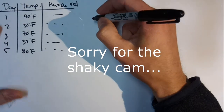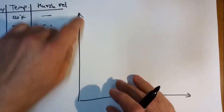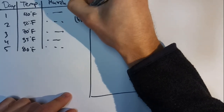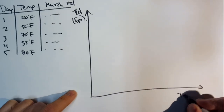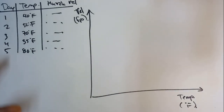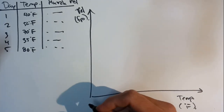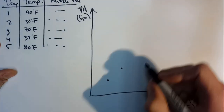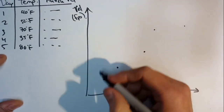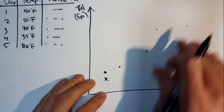I then went into Excel and made a very simple graph, something to this effect, where on the y-axis we've got our velocity in feet per second, and down on this axis we have the temperature, which in this case is in degrees Fahrenheit. Okay, and then from there I plotted my 1, 2, 3, 4, 5 points. So we've got point 4, which is this one here, then this one, and this one, and something like that. It's a little bit scattered, and I may not have shown these exactly. This one may have been over here. That is a little bit sporadic.